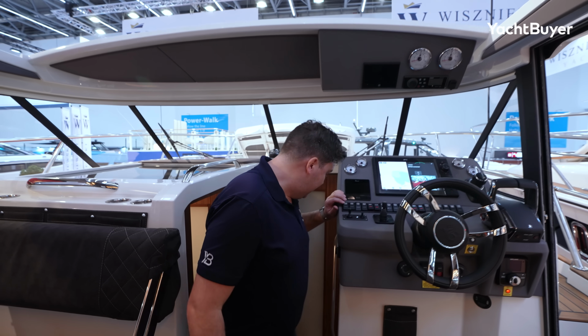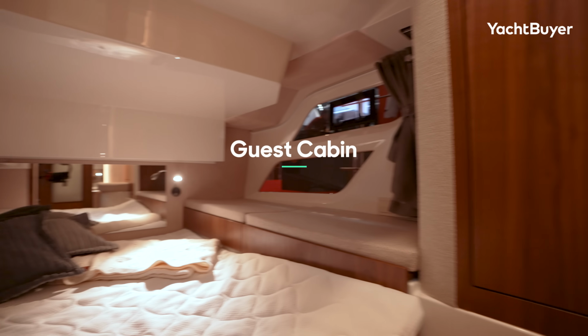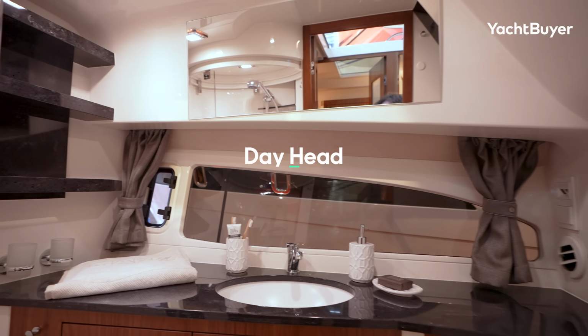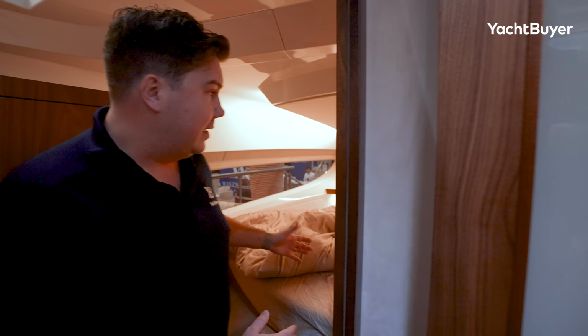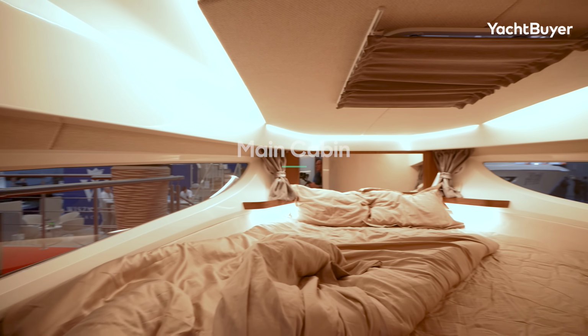Moving down a deck, this is all accommodation down here. So you have a double berth down there that runs back under the cockpit. Nice bathroom here on the starboard side. And then right forward is where you find the owner's cabin. Nice big bed. Really spreads out to take the full beam of the boat. It's really nicely done in here.